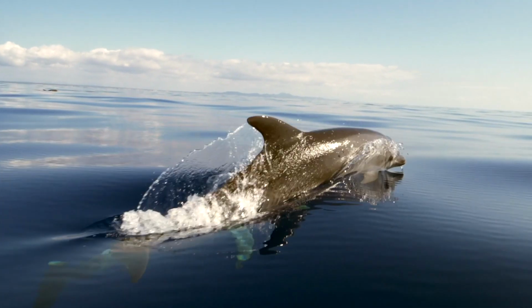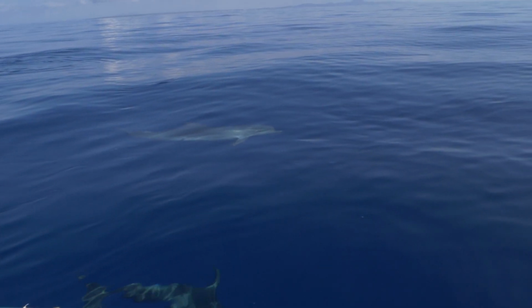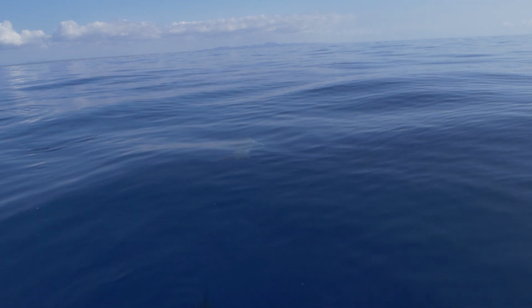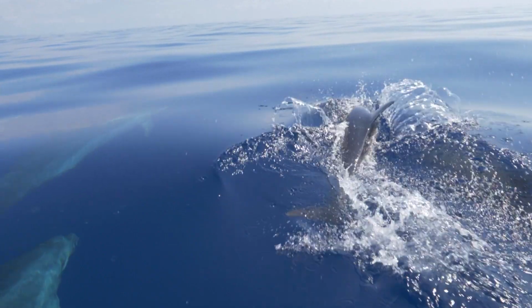Okay, this is a bottlenose dolphin. You can see the conditions are really flat on that day. And we basically found that there was a speed that was kind of like your ideal, your optimum speed for getting dolphins to come and interact. Bottlenose dolphins in the Mediterranean are quite hit and miss in terms of whether they want to interact or not. Getting footage of them underwater is incredibly difficult. And we've tried several different techniques to try and do it, and none of them have worked.